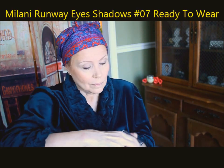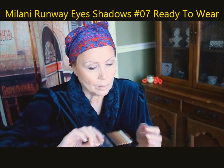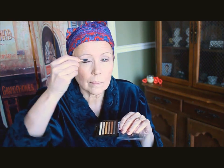Now we're going into the Milani Runway Eyes Shadow Palette, and this is number 7. It's called Ready to Wear. These are all like neutral brown colors, but they all have a slight shimmer to them. The very lightest I'm putting on my lid. I'm not going any higher than the lid with that, and I'm using the little applicator that came with it to do that.